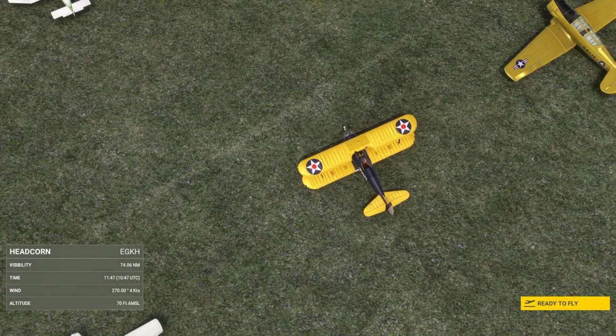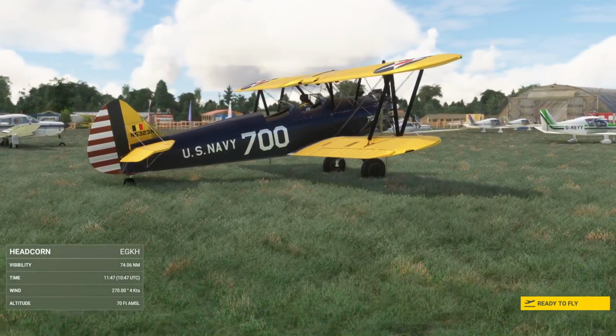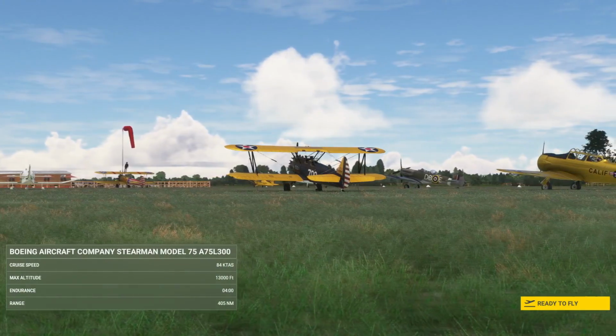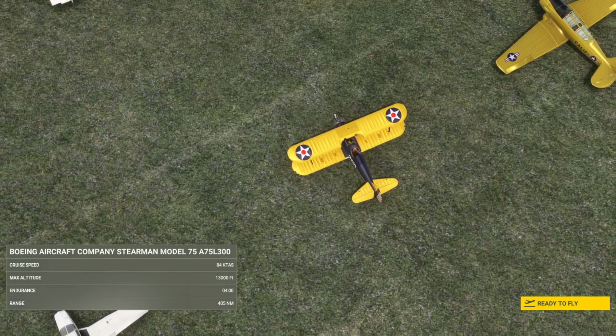Now, I will say, off the bat, downside: sound package. It's a legacy sound pack. Not ideal. But they're working on the Super Stearman, which is going to have a full WY sound pack going with that. So chances are there'll be some possible revision to this one.